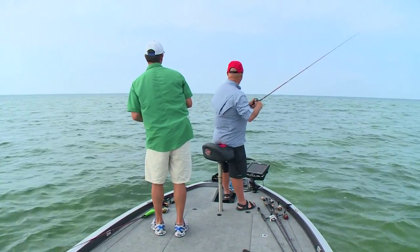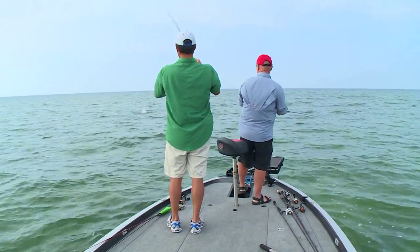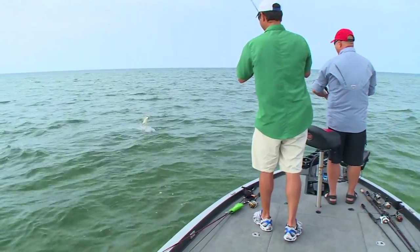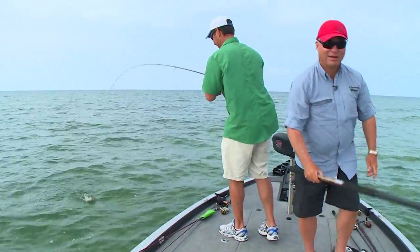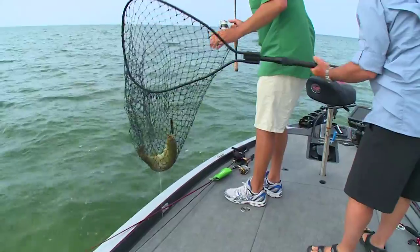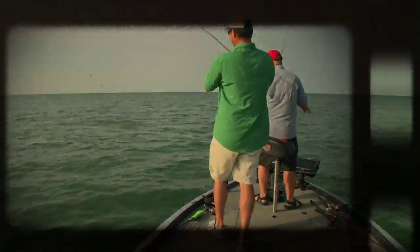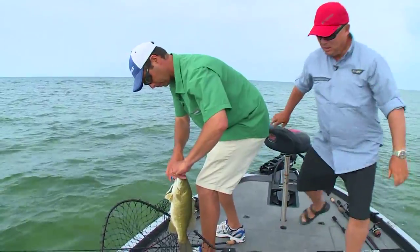There we go. Nice. Little guy. Oh, he come off. There's one. I got him. You got him? Yeah. Oh, that's a better one. Nice. A jumper. Yeah, that's a little better quality. Very nice. Very nice. The strikes are so cool, that's what makes topwater fishing so much fun.